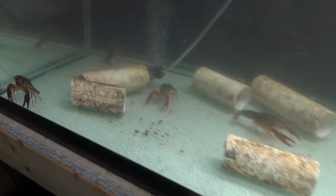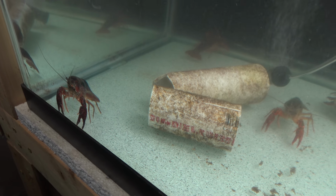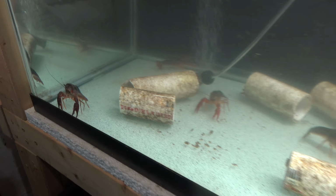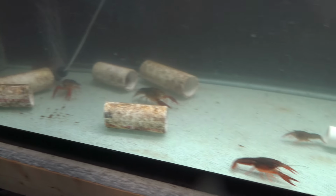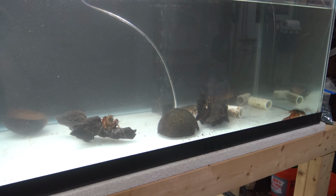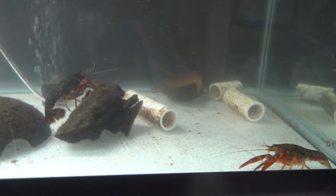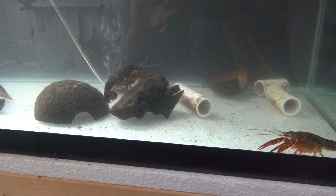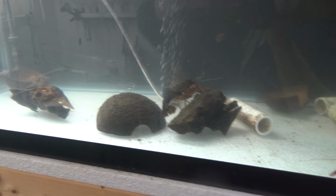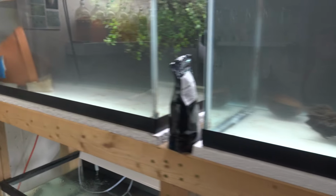But they've obviously multiplied. I didn't really have anything in these tanks over here, so I just tossed them in these tanks. And so we've got 1, 2, and 3 tanks full of crayfish at the moment. Most of them are adults. I haven't really done a great job at separating them or growing them out, but there's a healthy sized colony in each one of these tanks.